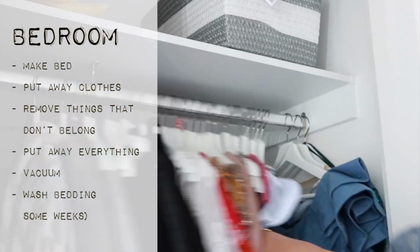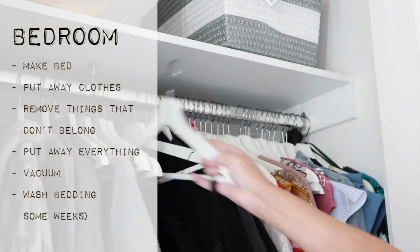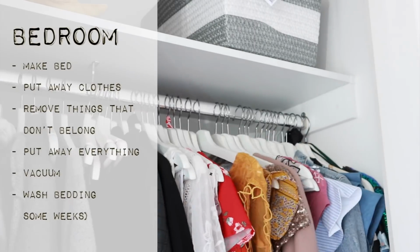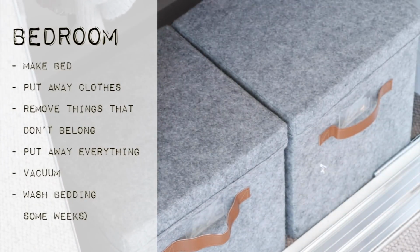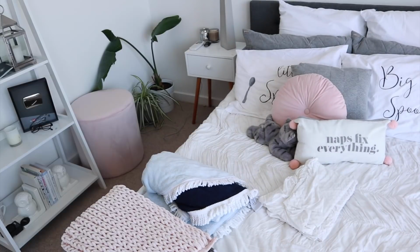I take anything out of my room that does not belong there, and I also put anything that's not in its right place away, like maybe shoes or accessories or any of my decor that I may have moved, and I just go ahead and tidy it up and make sure everything's in its rightful place. And then of course I finish up with a good vacuum of my floor as well.